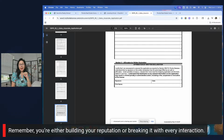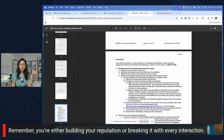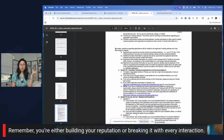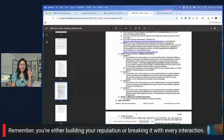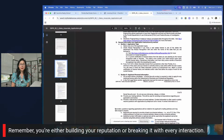They didn't fill this information out accurately or completely. And then it says here, you're signing stating that everything you have said in here is true. Now, it goes on to further explain what each one of these things are in case you do not understand. And the great thing is this has links on here. So if you need to go to some place and find out, you can click on the link.